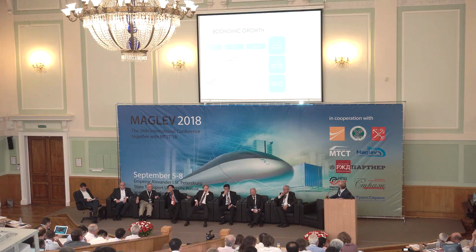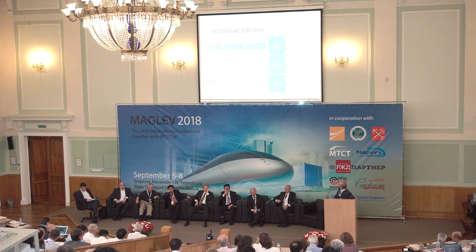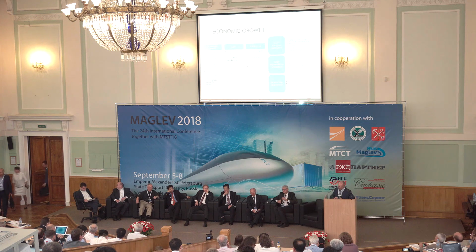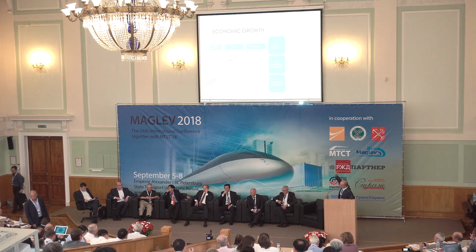If we are talking about GDP, there are three approaches to calculate it. That's the income approach, where we consider national income, depreciation, indirect taxes, and minus two items. There is the expenditure approach, where we're talking about consumption, investments, government spending, and net export. And the production approach. You can see it at the bottom.